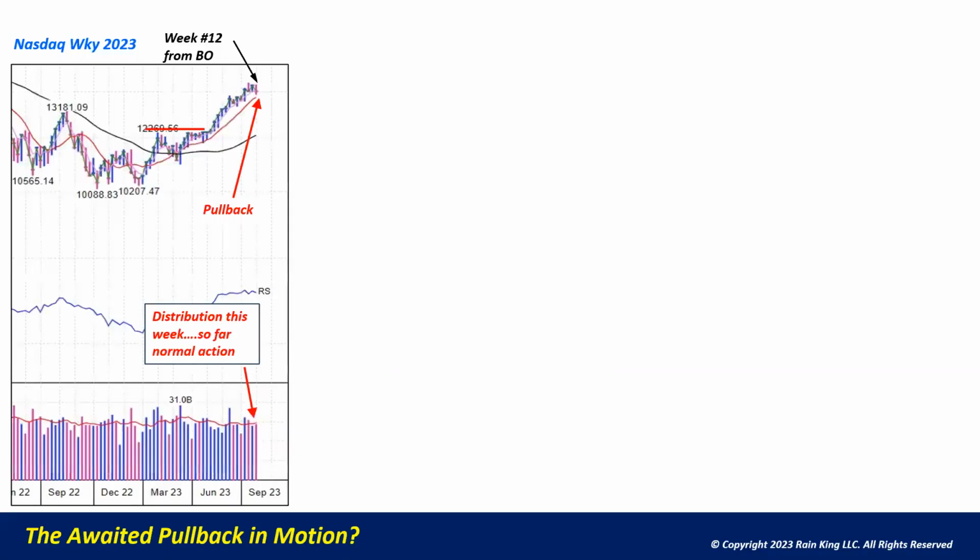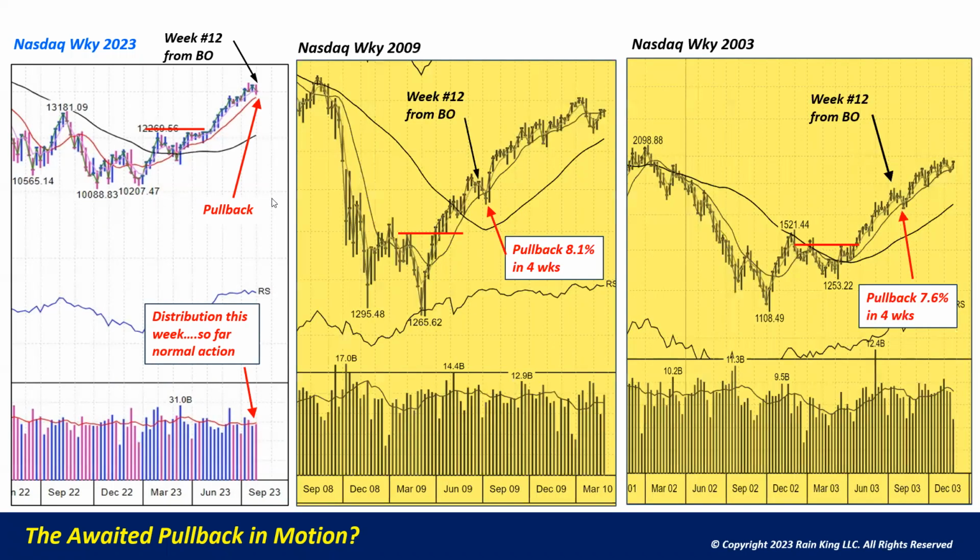So the context. Shared this last week. This is just an update. This is a NASDAQ weekly chart. And we talked about being about 11, 12 weeks from the beginning of this move. And we talked about the potential for a pullback. And you've noticed this week looks like it's going to be a distribution week. But given the run-up and the persistent run-up, this is all normal action.